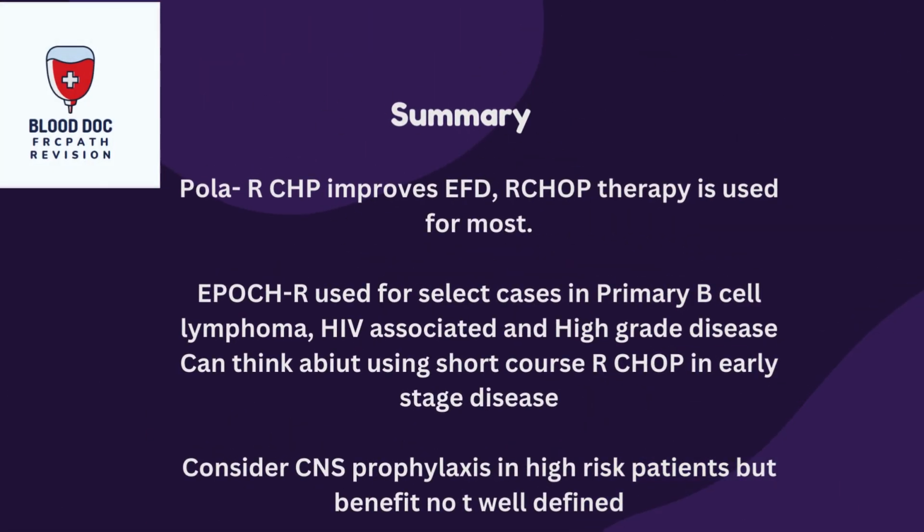So in summary, DLBCL is the most common non-Hodgkin's lymphoma. 60 to about 75% of patients are cured. Pola-R-CHP improves event-free survival, and R-CHOP therapy is used for most patients. EPOCH-R is used for selected cases in primary mediastinal B-cell lymphoma and HIV-associated high-grade B-cell lymphoma. You can also think about doing a short course of R-CHOP in early stage disease.